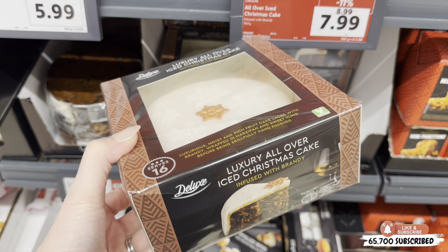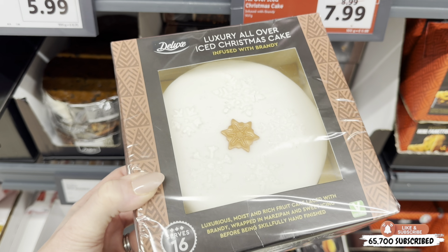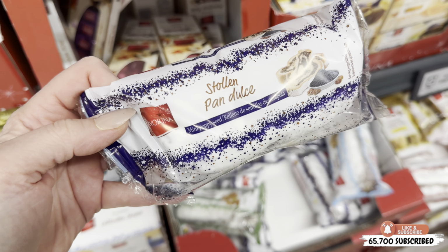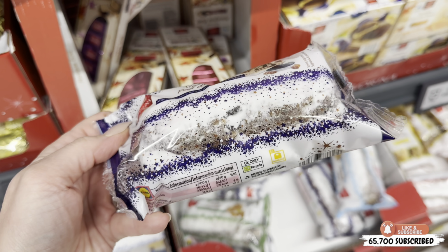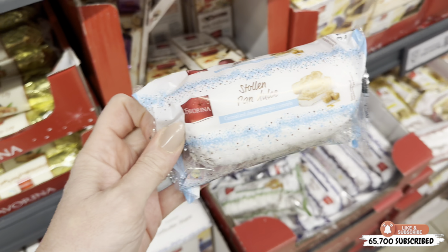The Marks & Spencer's version, that's remarkably similar, was over £20, and this one looked really nice and it's infused with brandy. They had Stollen for $2.99. These are actually a really good size. I did buy one last year, much bigger, and then I completely forgot to eat it and found it at the back of the cupboard.